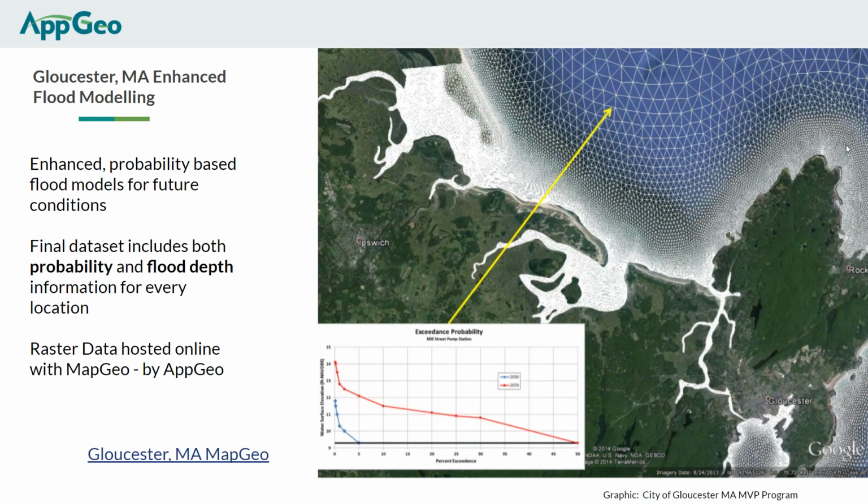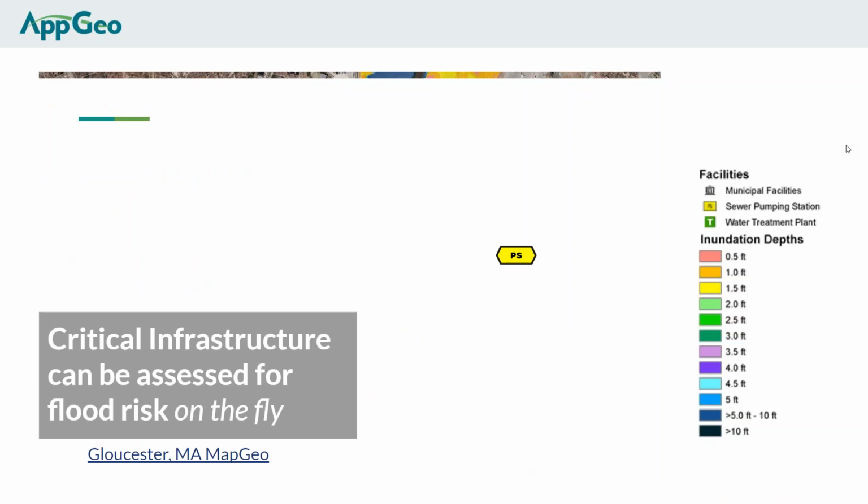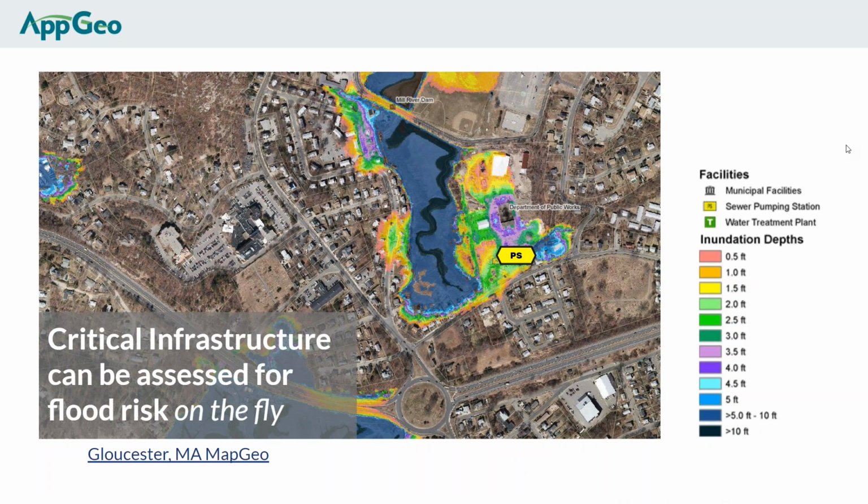And all of this data is hosted on a publicly accessible site called MapGeo for the city of Gloucester. And you can see a screenshot of that here. The output of this model, after various refinements and revisions, is available to both city staff and the public at large through MapGeo's cloud mapping platform.